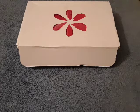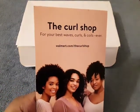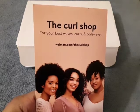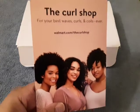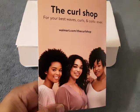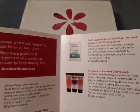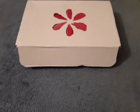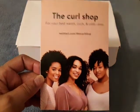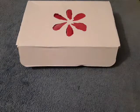So let's get started. I'm going to show you the back of the card in here, and it says the curl shop for your best waves, curls, and coils ever. And it says walmart.com/the curl shop. And this is a really nice card. And on the inside, it shows the products, which these are them. And again, this is what it looks like here. And this is from Walmart. Now, I'm going to show you the products that I got in there.